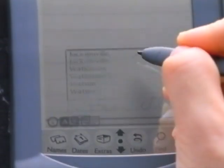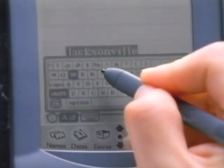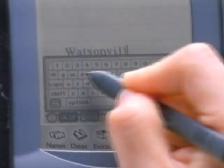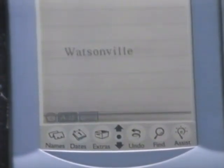After you write a word and you want to teach it to Newton, just double tap on the word. Then tap the keyboard icon. Now you can enter the word. Newton will ask you if you want to add it to your word list. Tap yes, Newton remembers the word. The next time you write it, Newton gets it right.